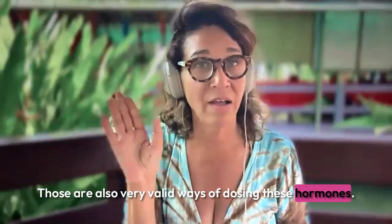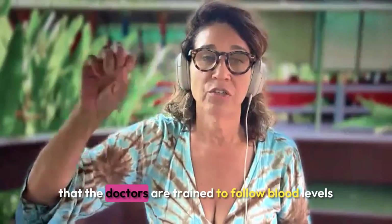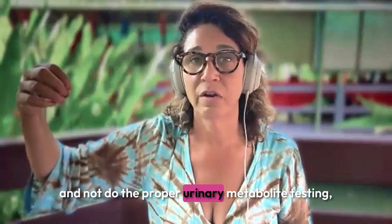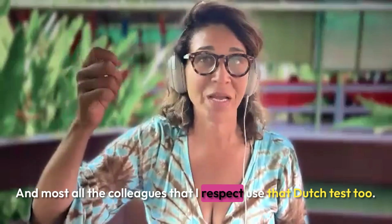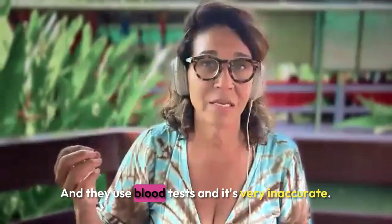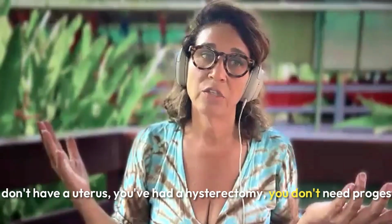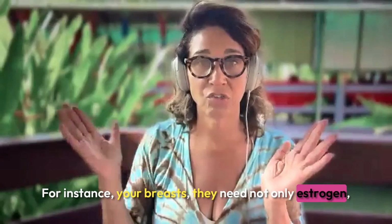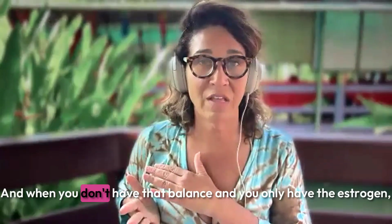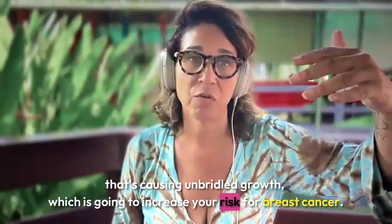And I forgot to mention the pellets. Those are also very valid ways of dosing these hormones. However, I am not a fan of a certain branded type of pellets, where the doctors are trained to follow blood levels and not do the proper urinary metabolite testing, like the Dutch test that I recommend. And most all the colleagues that I respect use that Dutch test too. And they use blood tests, and it's very inaccurate. And they also don't give progesterone because they'll tell women, oh, you don't have a uterus, you've had a hysterectomy, you don't need progesterone. No, yeah, you do. For instance, your breasts, they need not only estrogen, but your progesterone to balance it out. And when you don't have that balance and you only have the estrogen, that's causing unbridled growth, which is going to increase your risk for breast cancer.